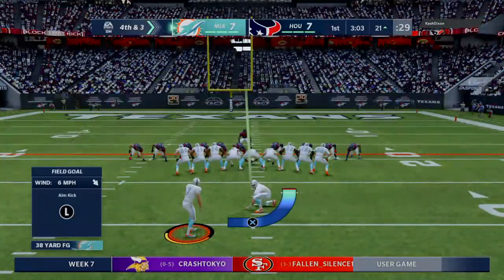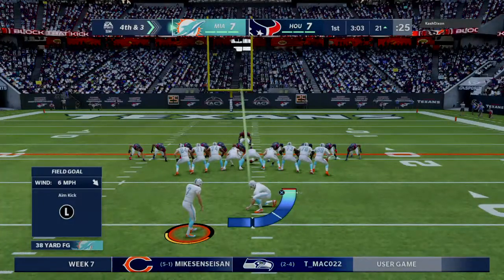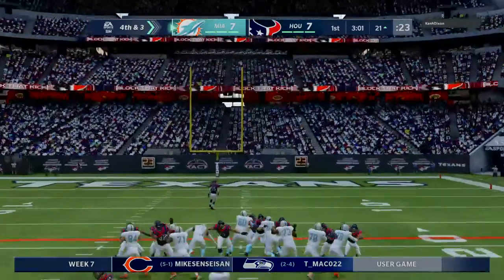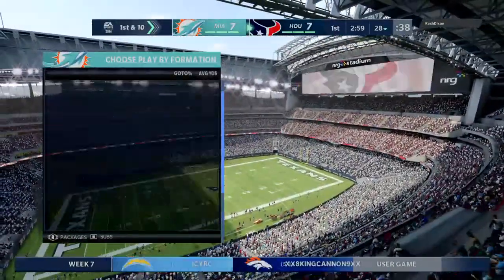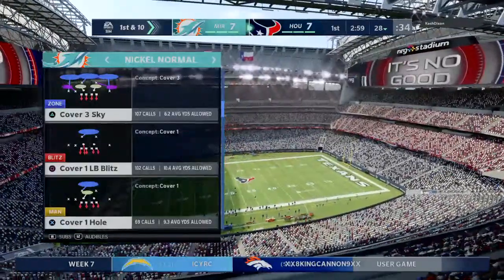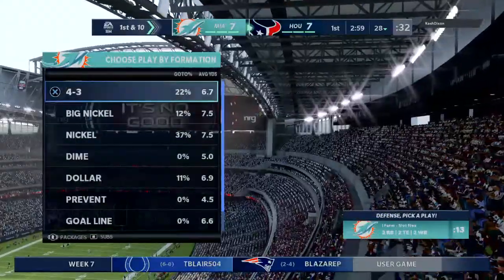So on 4th down, Dolphin kicker Jason Sanders comes on. From the right hash, it's a 38-yard attempt. And this one is no good. He missed it. And in this 1st quarter of play, this will remain a tie ball game. Everything looked good. Good snap, good hold. Sometimes, though, the ball just doesn't want to go where you want it. And this one winds up no good.